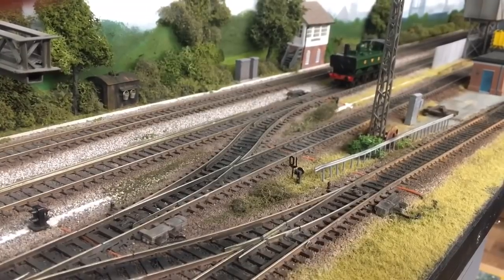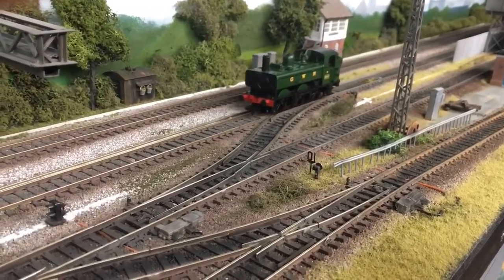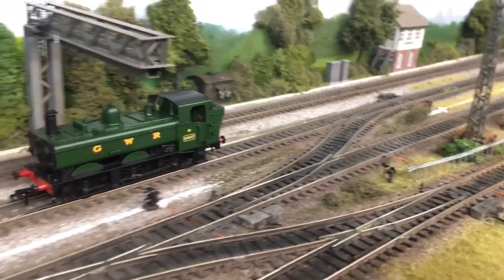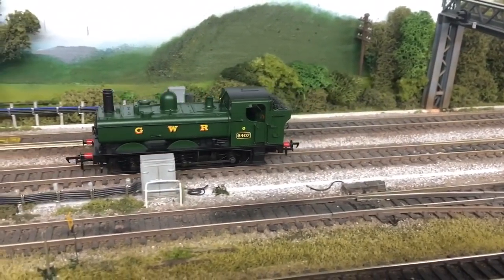She has to slow down. Again, if I set the settings a bit more, it will take longer to slow down. And again, I can refine it better how I want to. So that's what I've done with that one. So that's that one, that's that loco.